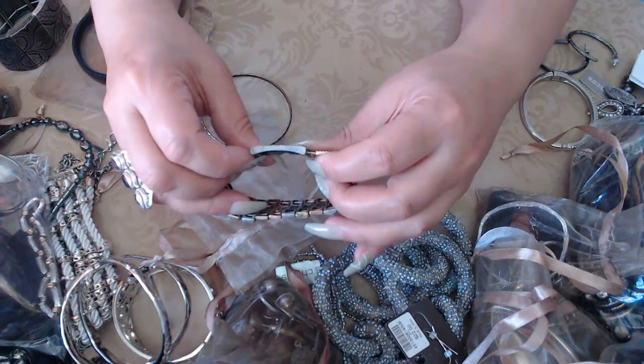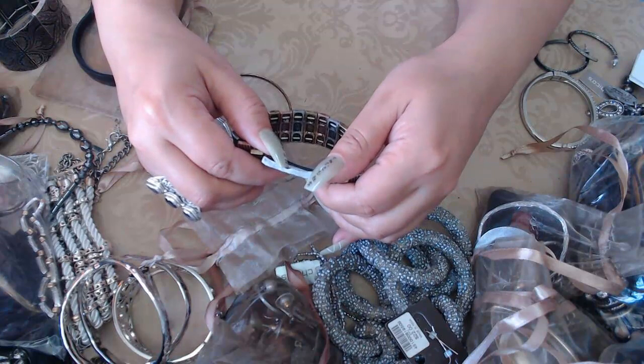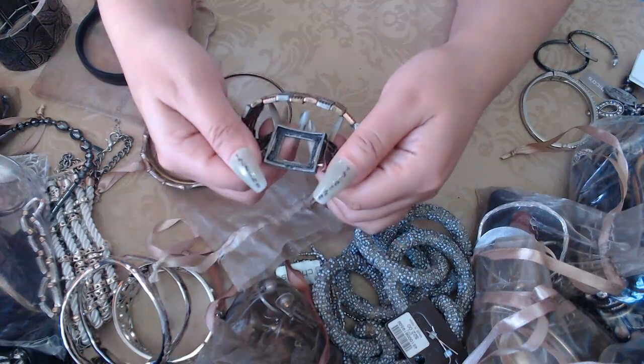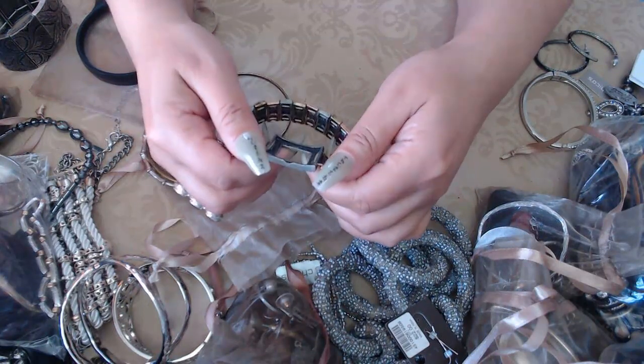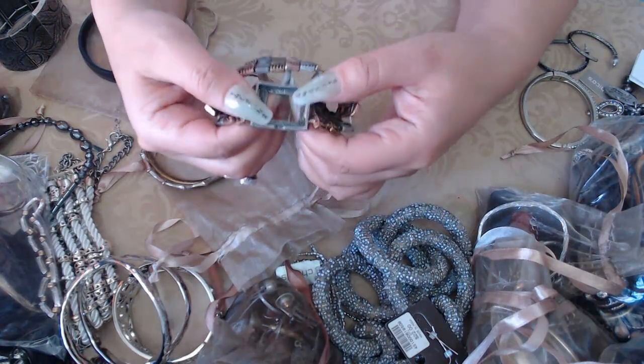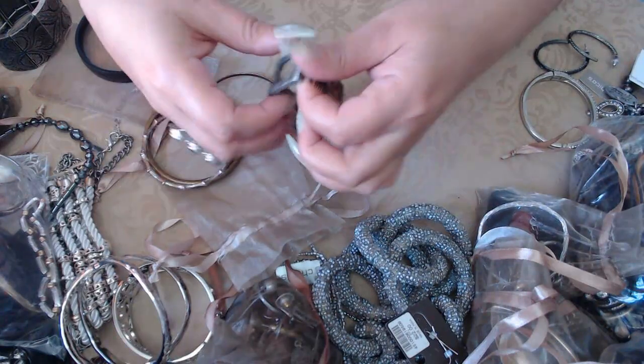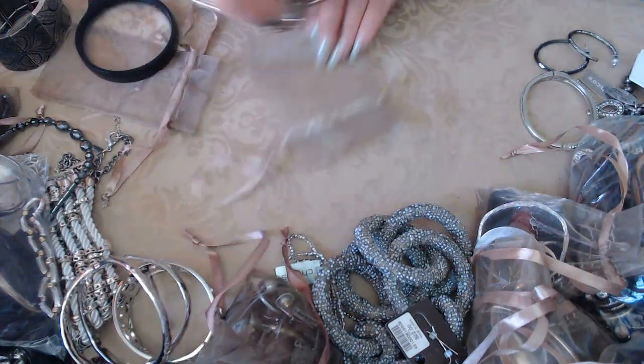Okay, this side is good. This side has that little slot where you turn the watch hands. And then this is how the back looks. Is this made to look like a watch or would you think it was an actual watch? I don't think a watch would fit in here. It's too thin. I don't know. Let me know your thoughts on that one.